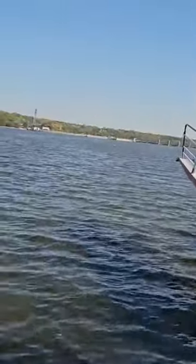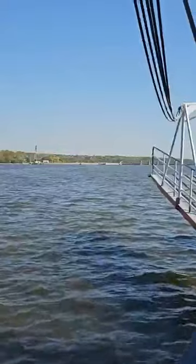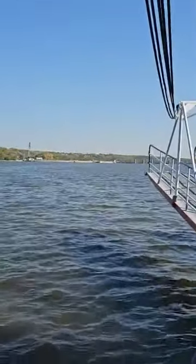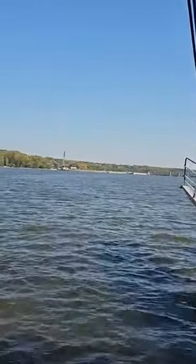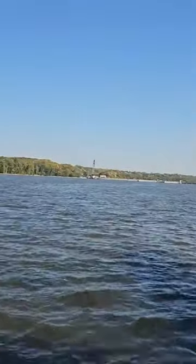Lock and Dam 14 is just a little bit south of Interstate 80 on the Mississippi River. So, like that big plant right there, that's Alcoa. But that way you kind of get an idea of what's going on here. Kind of took the wife out on a birthday cruise.